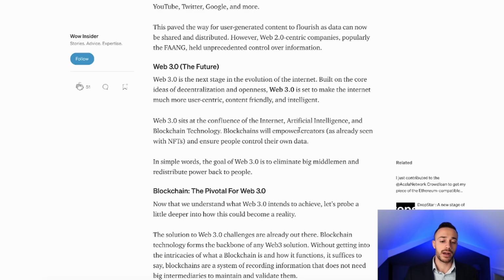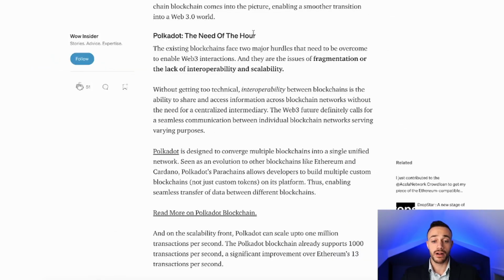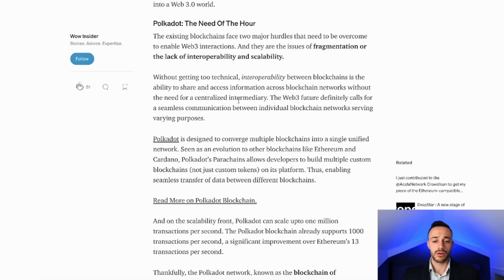Now let's get into how Polkadot does actually fit in to Web 3.0. So Polkadot is the need of the hour. And now I'm not going to read every word of this article. I'll summarize it right now. Basically, at the current moment in time, we are held back by the issues of scalability and interoperability. We have a blockchain such as Ethereum, where transactions are costing over $100 just to transfer a token to another wallet address, a basic transfer. And then to interact with smart contracts on a network like Ethereum, it can cost up to $200 sometimes for a Uniswap transaction. So it's basically unusable for most people.